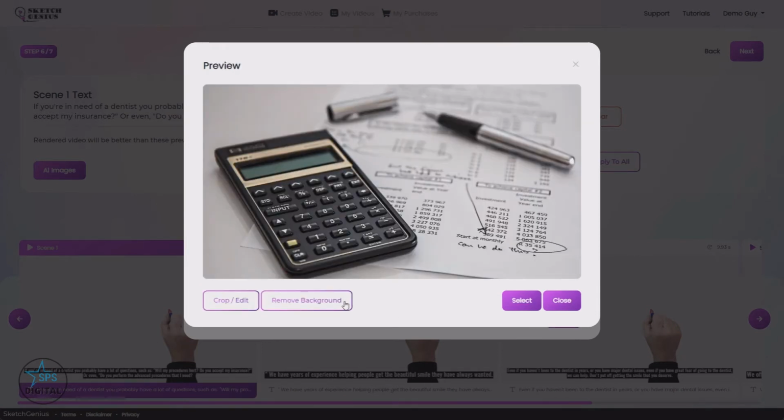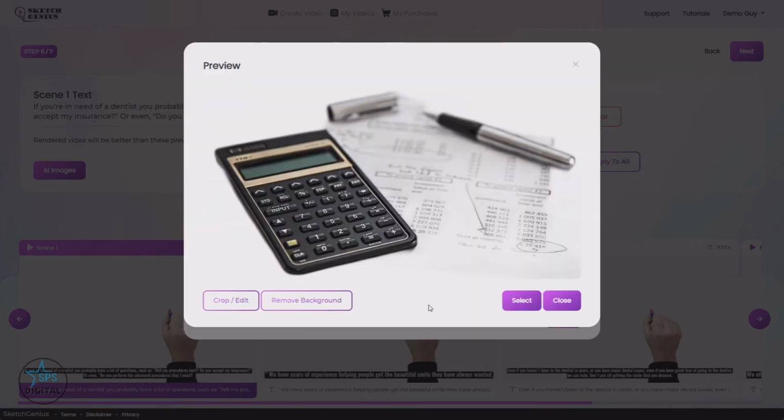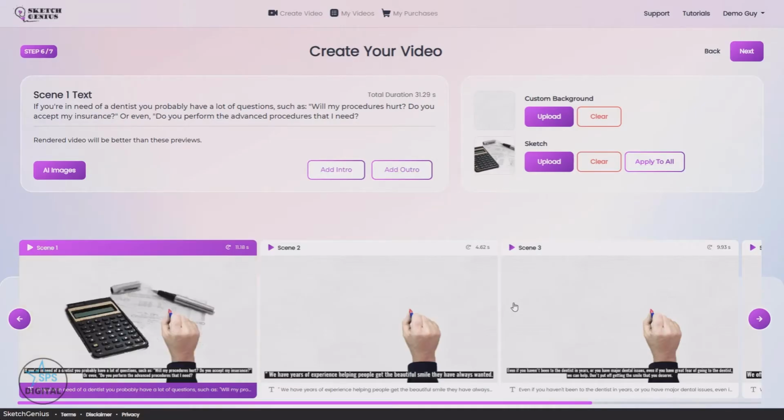Let's try out the remove background option. Now this is something you're going to want to use a lot on your sketches, because we just want to get the main objects in our video. Because remember, we're drawing this, so you wouldn't necessarily draw the table here. You just want to draw these items. So if we hit remove background, so now cut them out. So we just got the calculator and the paper and the pen. We'd select. We've now set our image for scene 1.